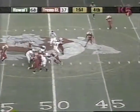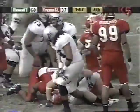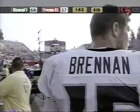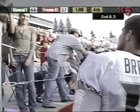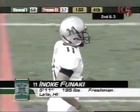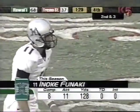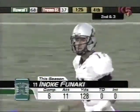Here, keeping the ball, is Gronke. That could be Funaki. Funaki has come into the game now, the third quarterback. Brennan started. He was relieved by Gronke. Gronke did an excellent job while he was in there. And now it is Funaki. Okay, Funaki, number 11, the new quarterback. Funaki is one of those players who can also pass and run. He has a very quick delivery.